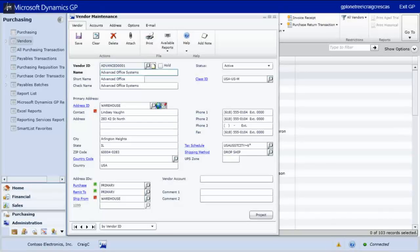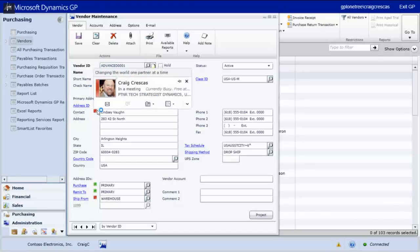And this is a vendor setup card, pretty simple, straightforward. But what makes it unique, and I'm going to call out here, you see adjacent to the contact at the top, as well as my address IDs, my purchase and remit to. These are set up so that I can have instant messaging or dialogue between people within my organization, or in this case here, with customers and vendors. I need to be able to have that dialogue so I can quickly send Lindsay Vaughn. I can see she's pretty red, so that must be busy or on a phone call. I can invoke an email, or I can send a quick instant message or schedule a quick phone call.